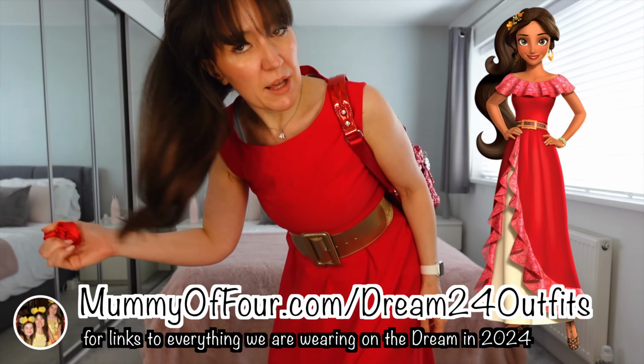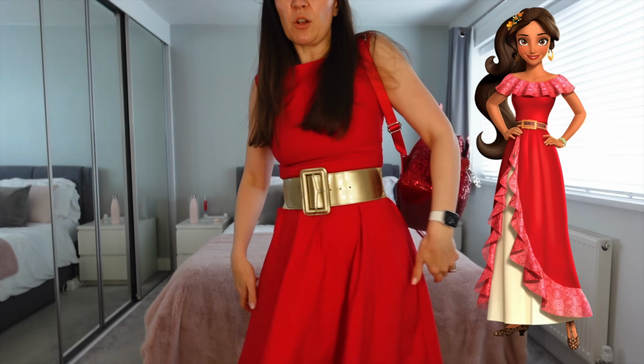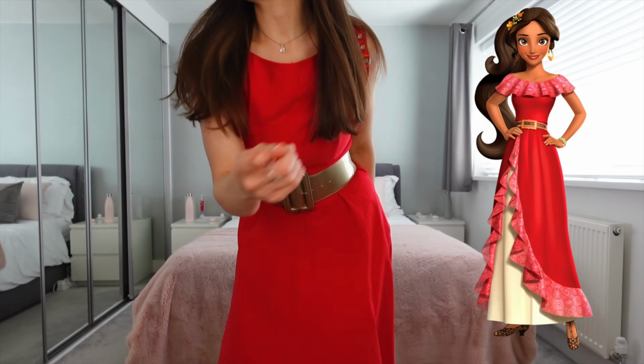Elena of Avalor, or we better hair down? Maybe just hair down actually. Although Elena does have a ponytail. Doesn't really matter that much, does it? So, long story short, I think this will work. I can now pack this outfit.